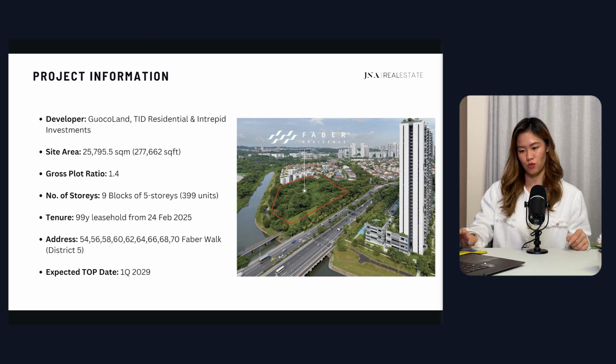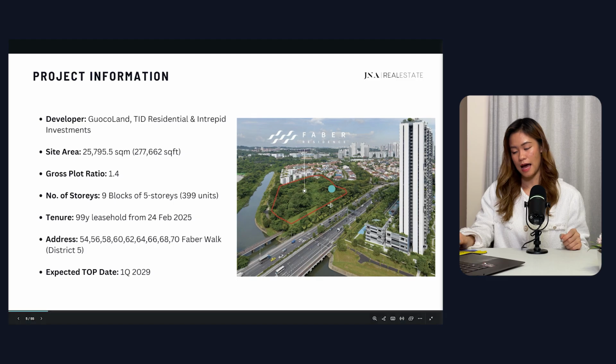Gross plot ratio is 1.4, and I'm looking at 9 blocks of 5 stories high, meaning the lowest story is level 1 and the highest is level 5. There are 399 units in total, and it's 99-year leasehold from 24th of February 2025. Address-wise, it's between 54 all the way through to 70 Faber Walk, which is in District 5. Expected TOP is in the first quarter of 2029. So this would be the impression of how it looks from an area point of view.